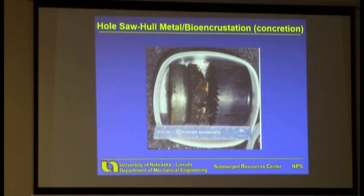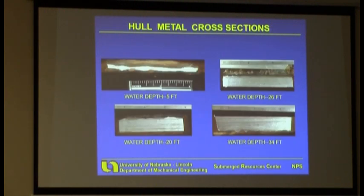Well, that's the hole saw, and you can see the metal, the hole saw on the right-hand side, and then the metal right here on the left with the concretion in between. It turns out that that concretion has been a very important part of our research, and really something that's been unique on Arizona. And so I want to be talking a little bit more about that as we go along. But these are the 4 cross sections, and this happened to be just on one side of the ship.